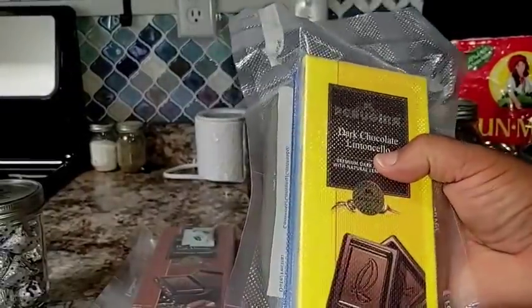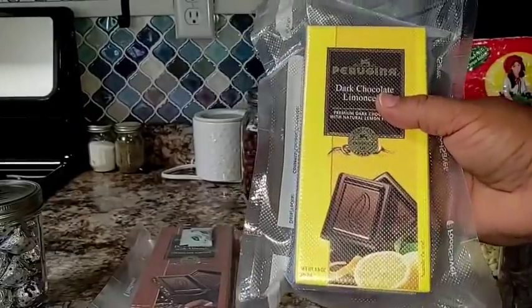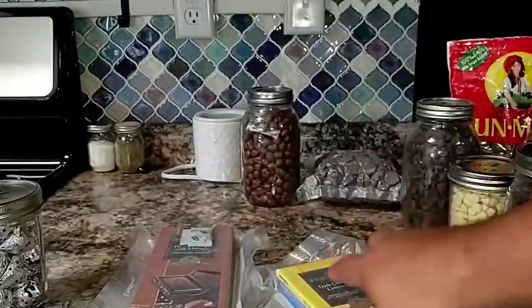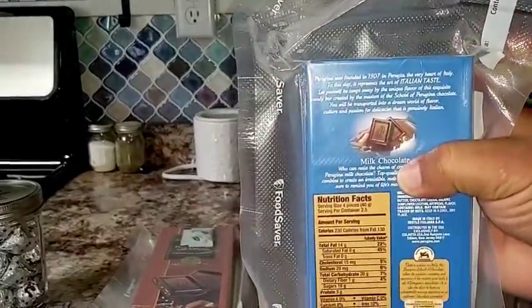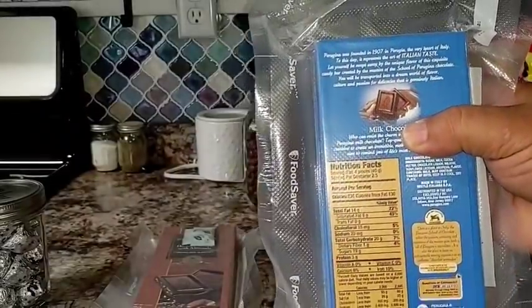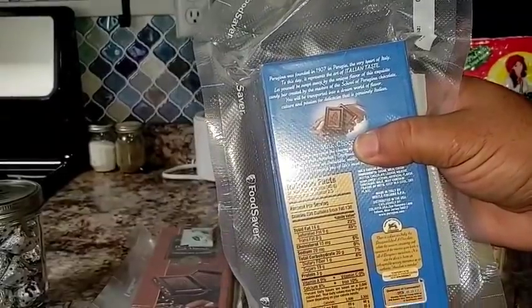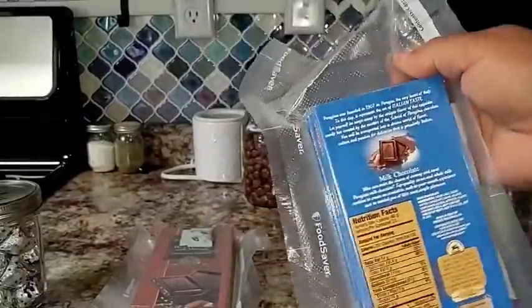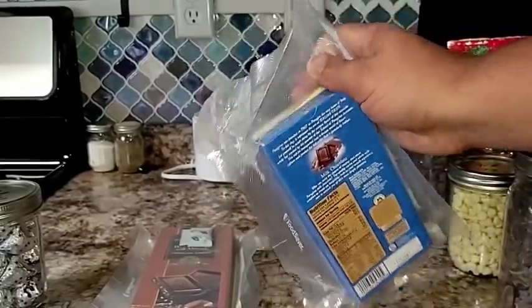We didn't get this limoncello chocolate because we like it. We got it because it was free. But it's a high quality chocolate. It gives us variety. Here's your milk chocolate. I'd be interested in a couple of years opening this milk chocolate up to see what it looks like inside, because milk chocolate, I think, blooms a little more than the other chocolates. But since the inside is void of oxygen, the blooming stops.